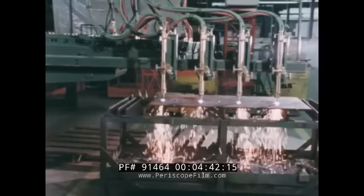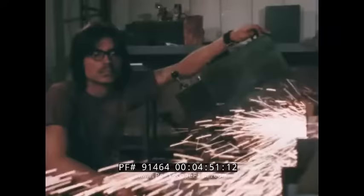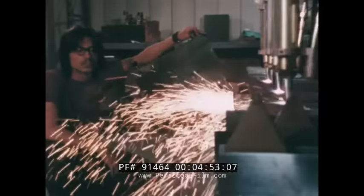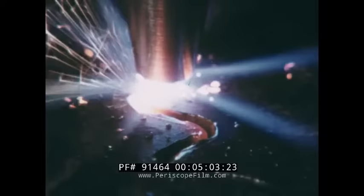The technique can be highly automated and controlled, here by an optical scanner, which reads a template of the shape to be cut and directs 4 torches. You can even use computerized controls for oxyacetylene cutting of steel plate as much as 10 inches thick. And there are machines available which will employ up to 10 cutting torches all working together and with precision.